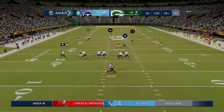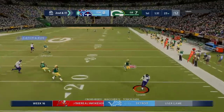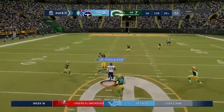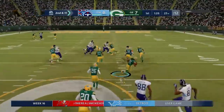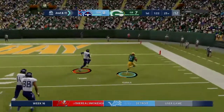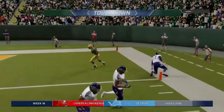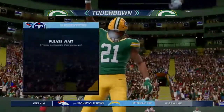On 2nd and 11 now. Tannehill. Flush to his right. Into double coverage, and it's intercepted. Picked off near the 44. And into the end zone. It's a pick 6 and a Packer touchdown.